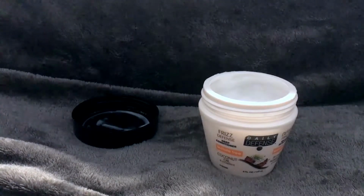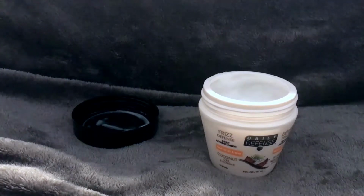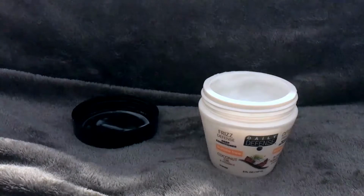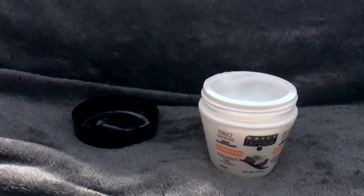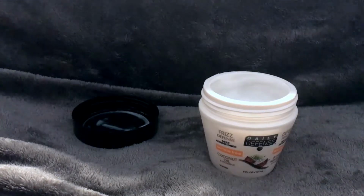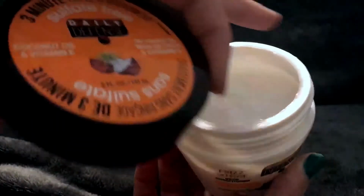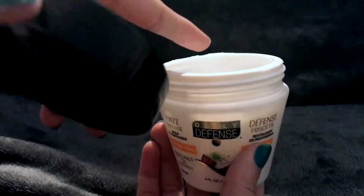If you use it more often, obviously it's not going to last you that long, but if you use it like twice a week, it'll probably last you a couple of months, which is still not bad. It's still a pretty decent amount of time for a product to last. The only other thing with this bottle, oh, and it came just like this, it wasn't covered or anything like that, but it came really full, so that was nice.